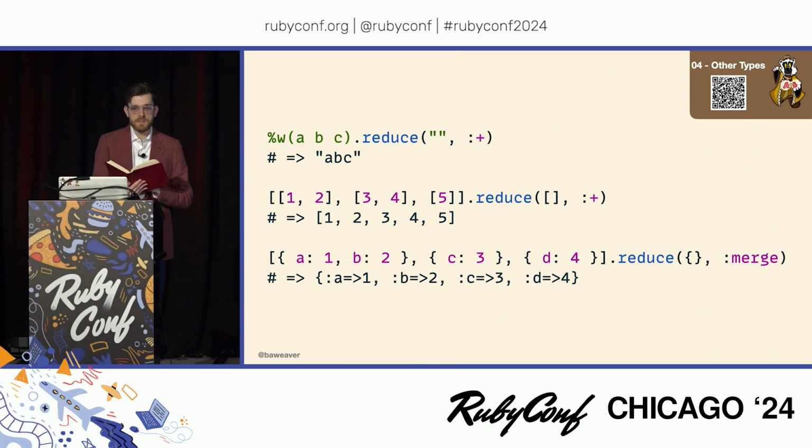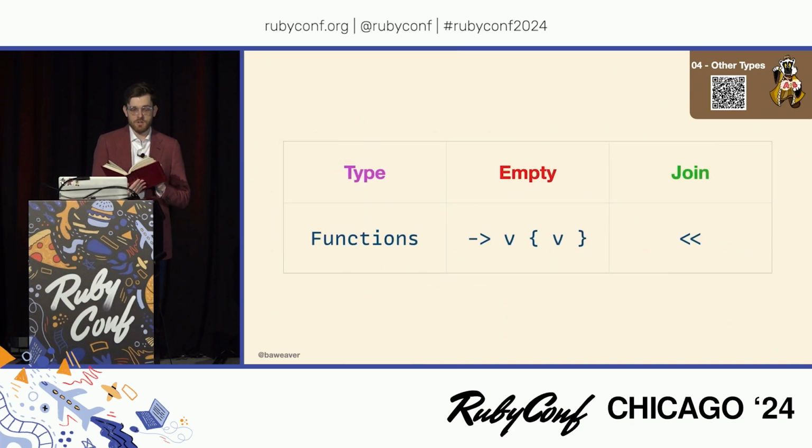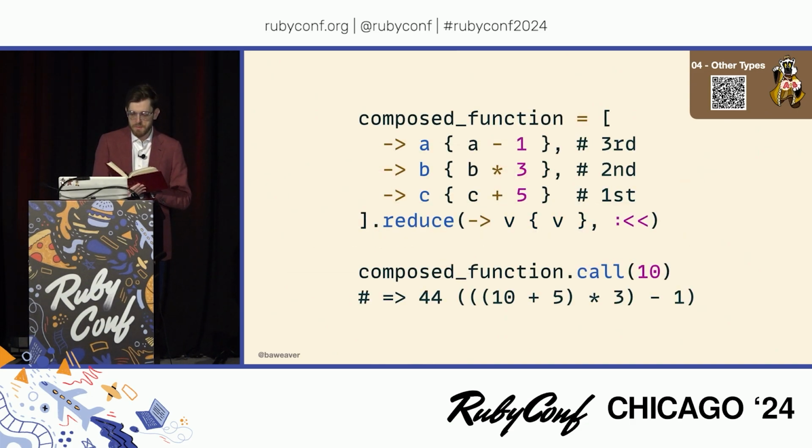But there's one more type which is even more interesting, which is that functions are also reducible via composition and gluing them together with that interesting little function which does nothing. Just remember, leftward composition goes backwards from what you might think.